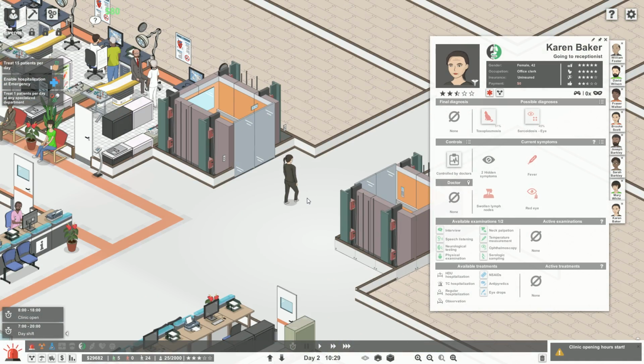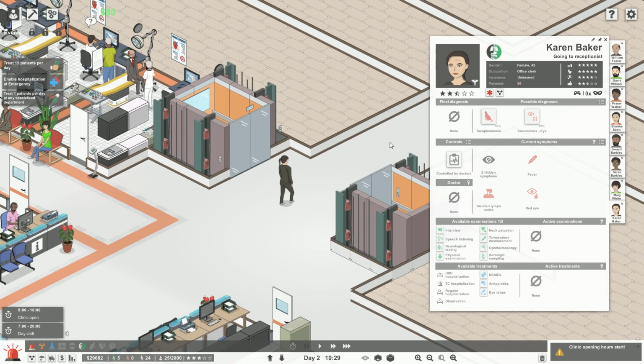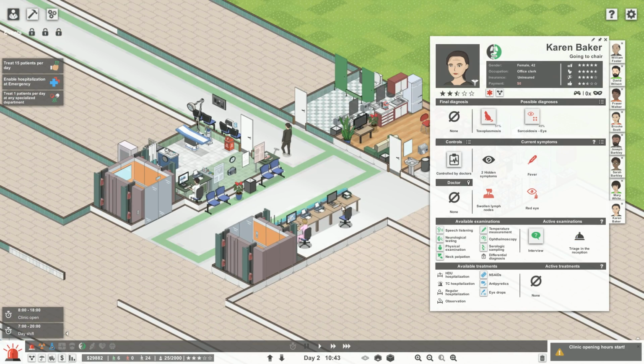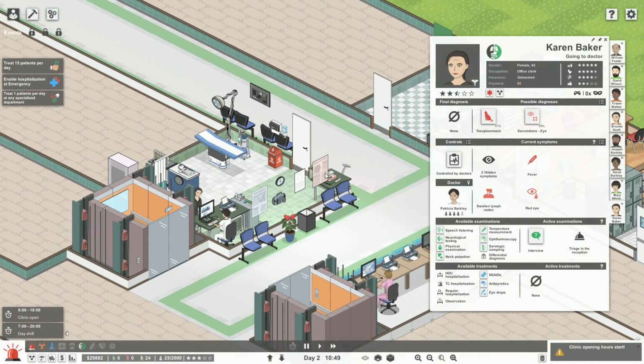Okay, so here's a fun one. This is somebody who was referred. So they actually have this little symbol meaning they were referred for a specialized department. So they're actually going directly to internal medicine. So this is someone who skipped the first reception area. They're going to go upstairs. They've already talked to our receptionist, and they'll go talk to this doctor.